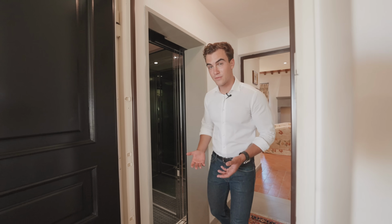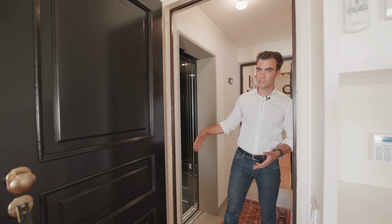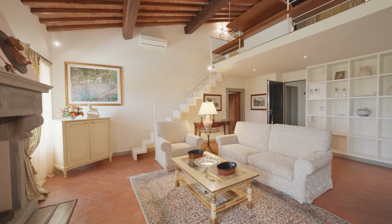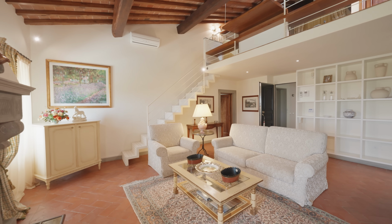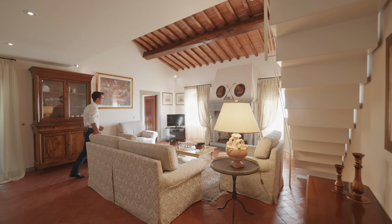We're now on the last floor of the villa. It can be accessed through the lift I just took or the stairs. Up here, we find the two apartments I told you about. Have a look at it. It is beautiful and full of natural light.